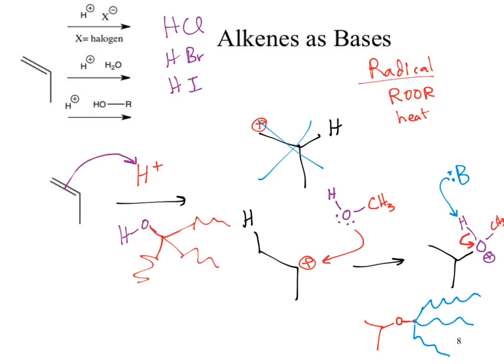Can we provide heat? Does it help? Does what help? Heat? We can add heat. We can do all sorts of other things to help facilitate that reaction. Yeah. Give it heat and lots of time.